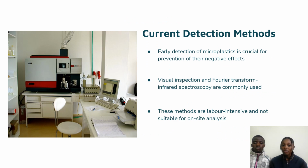So Nestor, there are detection methods that are used. Can you tell us about them and what they are lacking? Currently, in detection of microplastics, the methods which are used are visual inspection, Fourier transform infrared spectroscopy, to name a few. And these methods rely on detection of chemical compounds like functional groups present in these microplastics. They are labor intensive and not suitable for the on-site analysis. Samples are taken from the site and analyzed in a laboratory.